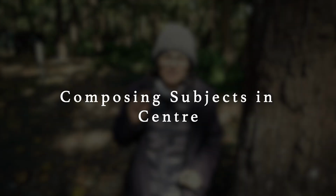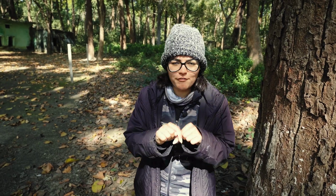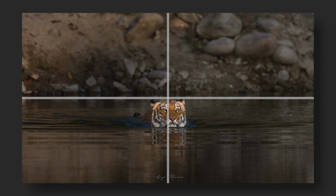The first one is composing everything in the center. This one is a very regular composition mess up. We have this habit of quickly picking up our cameras and composing everything in the center. Center carries the highest amount of weight in a photograph, and most of the times we end up putting all regular stuff in the center.